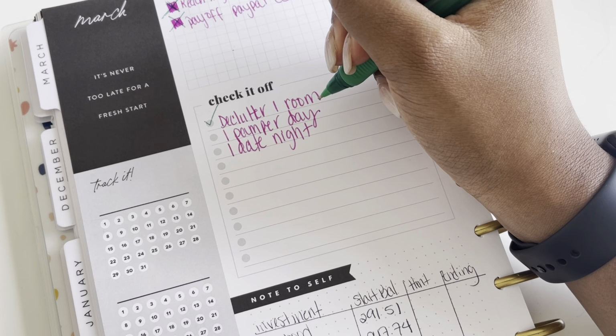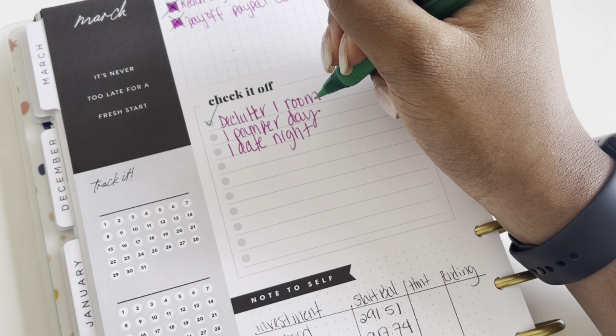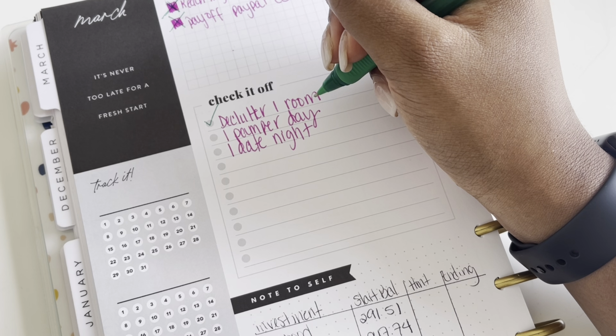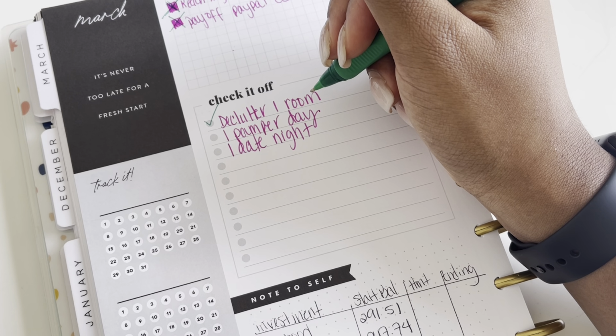Next was a pamper day. I did go and get my nails done. Did I in the month of March? Yes, I think so. Don't quote me on it. I can't remember, but I think that I did.